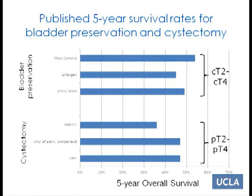So now let's go back and look at our bladder preservation. Again, the 5-year survival rate with chemo-radiation, the bladder preservation, versus the surgery. I'll leave it up to you, but I would say as an oncologist, they all do about the same. So the survival is about the same with surgery or with bladder preservation.